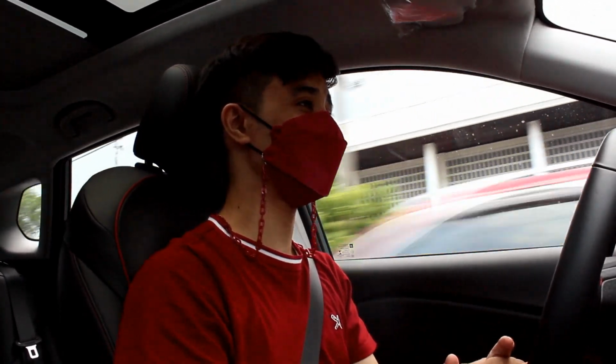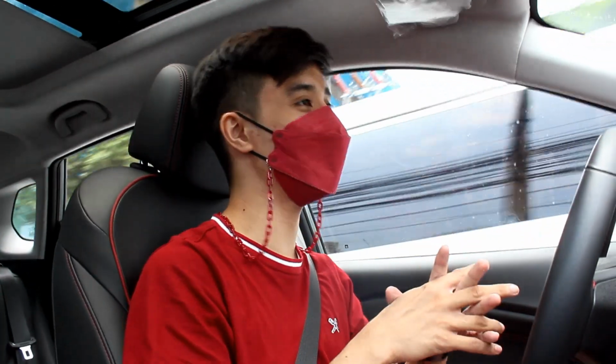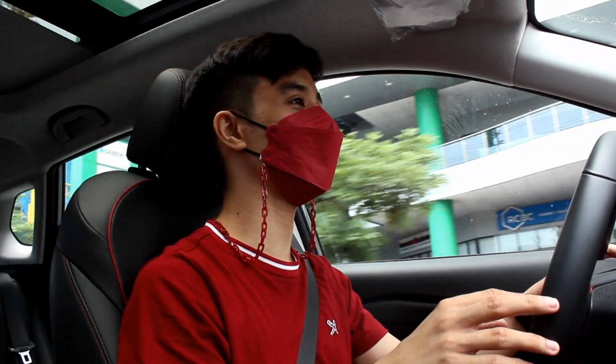Yep, so that concludes my review of this Chevrolet Tracker LT Redline. I want to thank again Ma'am Jen, Mr. Nolly, and Chevrolet Makati for allowing me to review again the Chevrolet Tracker Redline. And also this is kind of like my ticket to a very, very special Chevrolet soon. Hint, it's not a Corvette though.